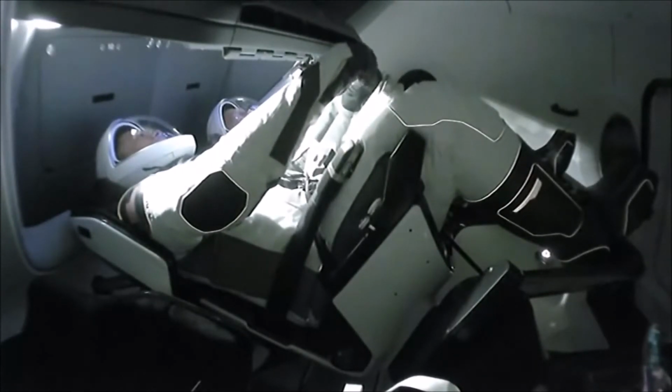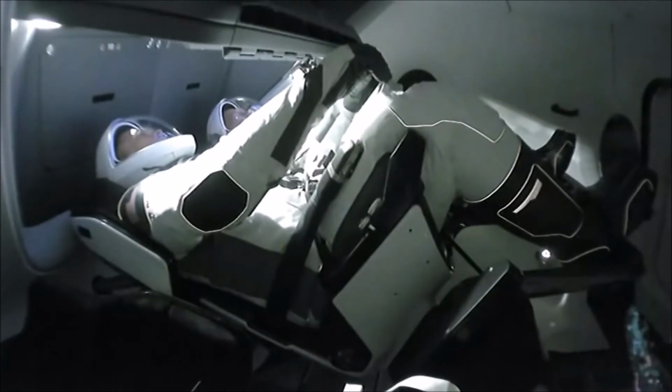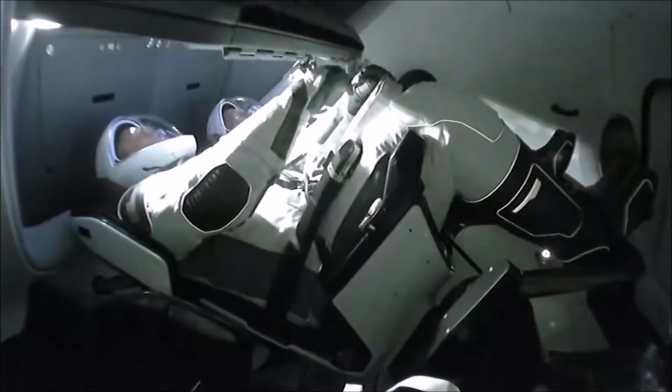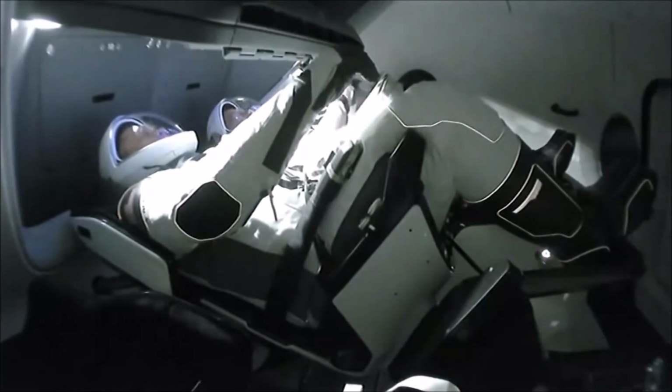Dragon arriving. Crew of Expedition 63 is honored to welcome Dragon and the commercial crew program aboard the International Space Station. Bob and Doug, glad to have you as part of the crew. Well done. Bravo Zulu. Okay, happy. Thank you, Chris.